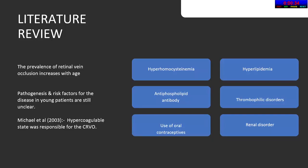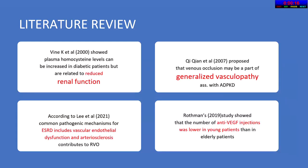So the review of literature suggested that the prevalence of retinal vein occlusion increases with age, whereas the pathogenesis and risk factors in young patients are still very unclear. A few studies show that a hypercoagulable state was responsible for central retinal vein occlusion with these causes. One study done in 2000 showed that plasma homocysteine level is increased in diabetic patients but is more related to reduced renal function.